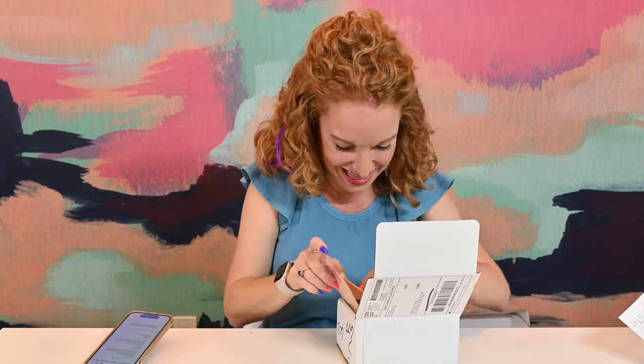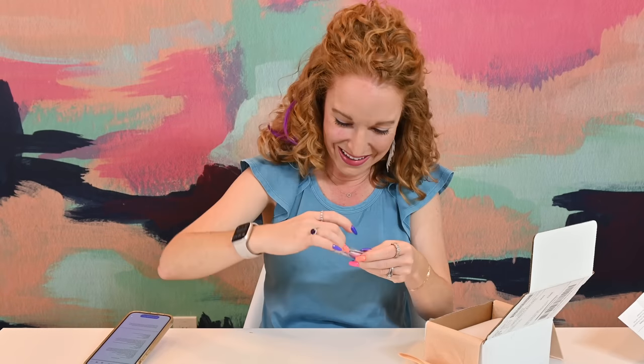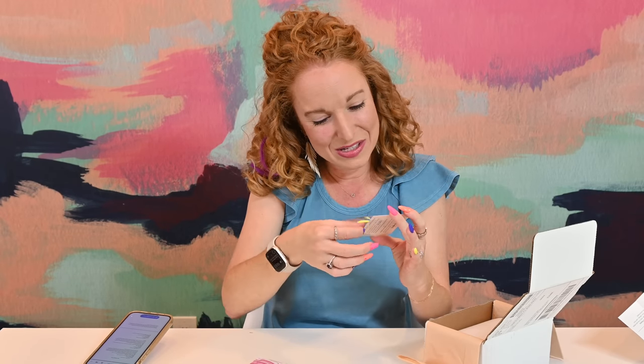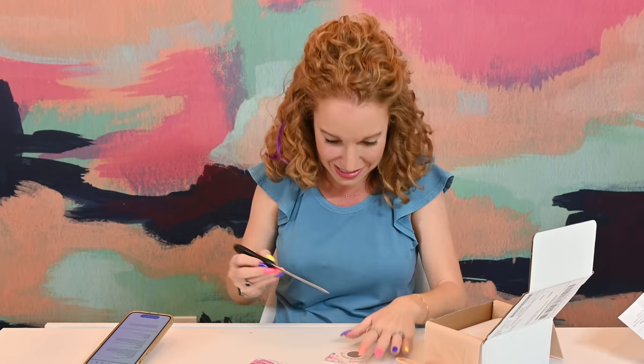It says pretty things inside. So on top here is this little guy. It has a little candy, and it says scratch to reveal your surprise gift. Oh my gosh. Okay, let's scratch it right now. I love things like this.